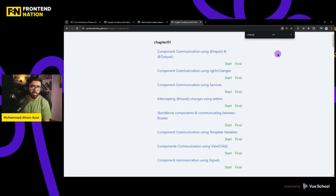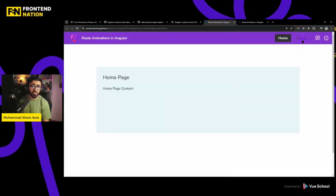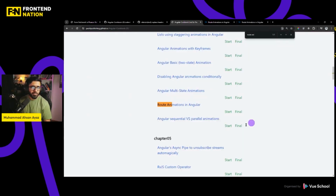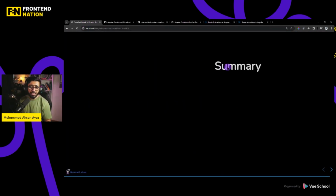For example, if I go and say routing or route animations in Angular, you can see that we basically start with this situation where you can go from one page to another, but after route animations, you end up with something like this. So you have a cool animation going on and you have a recipe about that one. So all my projects can be seen just like this, and I can demo them as well. And that's pretty much it.